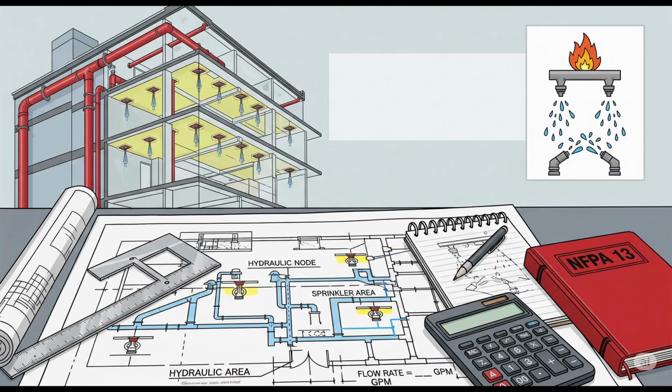Use specialized hydraulic calculation software, things like Elite Fire, Hydric HLC, AutoSpring. There's several good ones. These programs drastically reduce the chance of simple math errors. They let you iterate designs quickly, and they can perform really critical analyses like something called peaking. Peaking, what exactly is that?